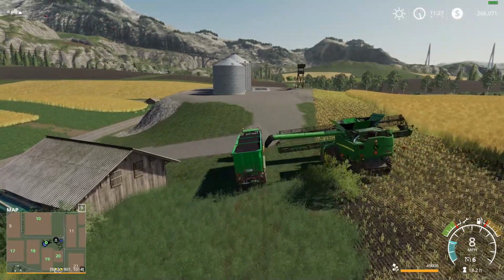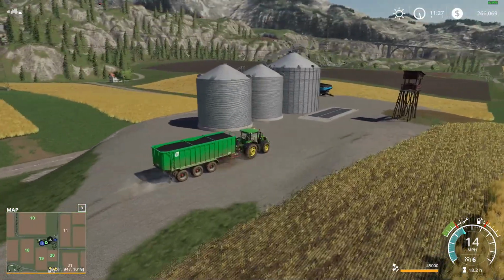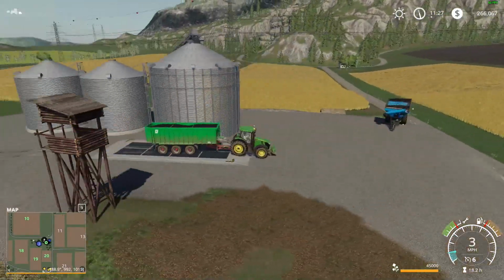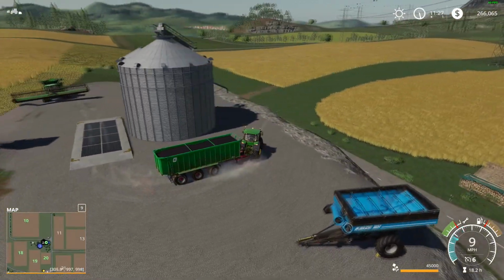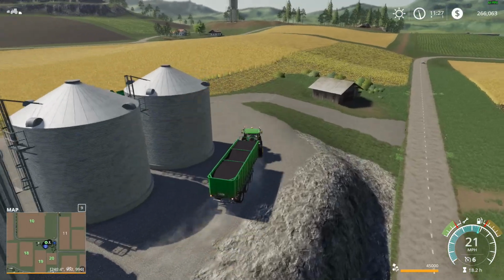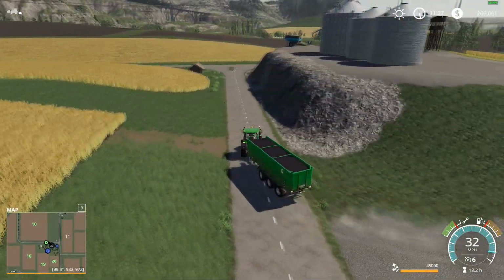And you guys might be saying, John, why are you using this tipper? You have an auger wagon right there. Well, yeah, see, there's a little problem. And the problem is that this is full. My storage is full. So what I'm actually going to be doing is running this tractor. I guess we'll just run it and sell it, and hopefully the price will hold out. If the price starts to tank, then we can stop selling. But I'm going to run this tipper and sell a load.